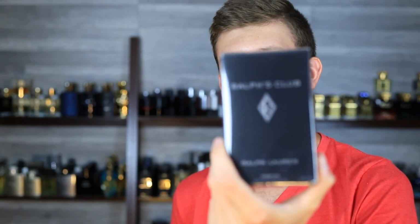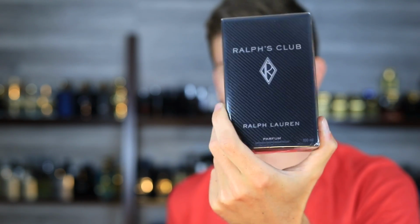So we finally have something new. Ralph's Club Parfum is out and available for purchase finally here in the US. It seems like it's been a little while since I've done a first impression on a new release, and that's because things just kind of came to a stop there.